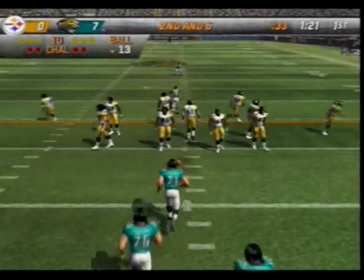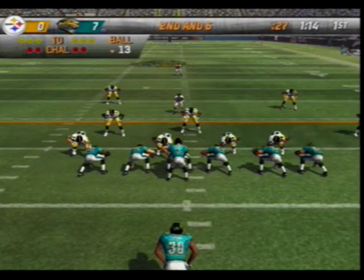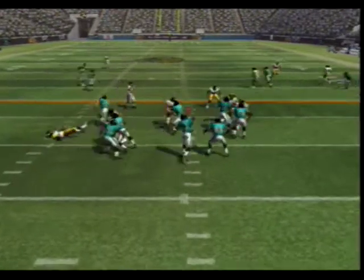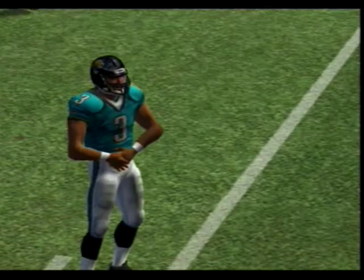Ball on their own 13. Ball on the 13-yard line. That's a hard count. All right, now. Set. Get it up. Dropping back. Rolling. This pass is incomplete. All he can do is look at his hands and wonder what the heck happened.